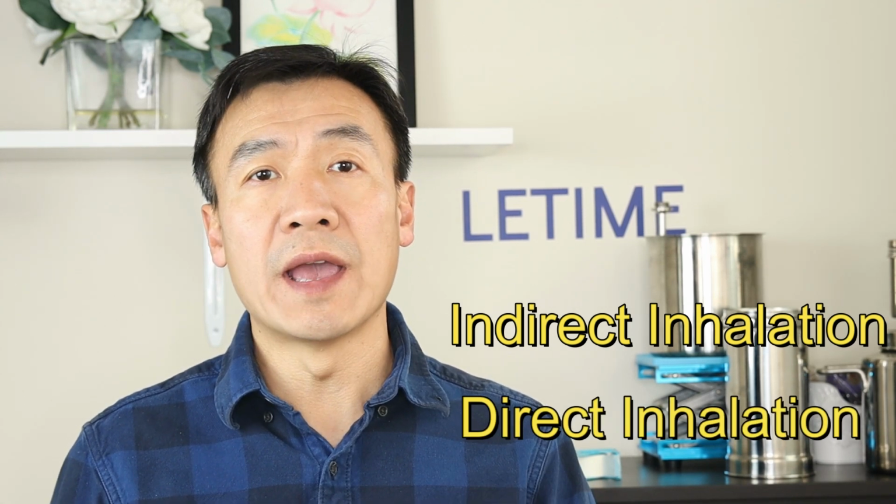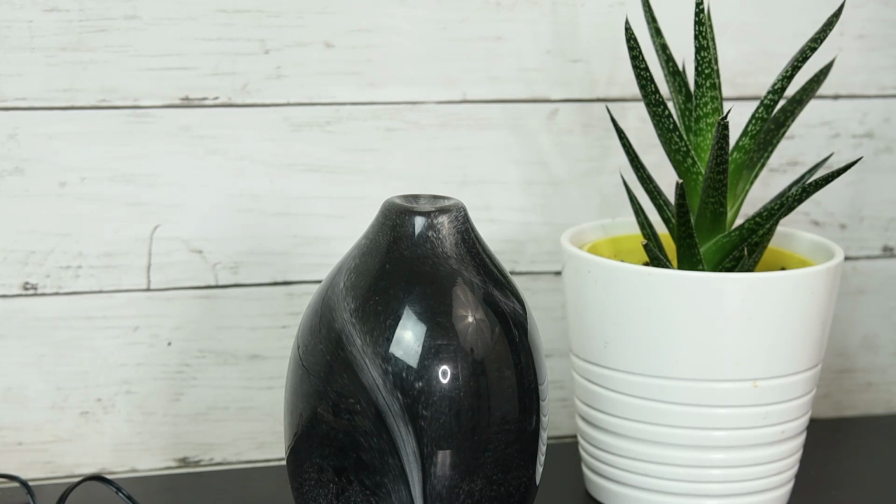Diffuser is a way called indirect inhalation. Add a few drops of the essential oil in the water within the chamber of the diffuser. The diffuser can spread the water with the oil into the room and go as far as it can, based on the ventilation and the power of the diffuser. So you sit in the room to inhale the air that contains a small amount of essential oil.